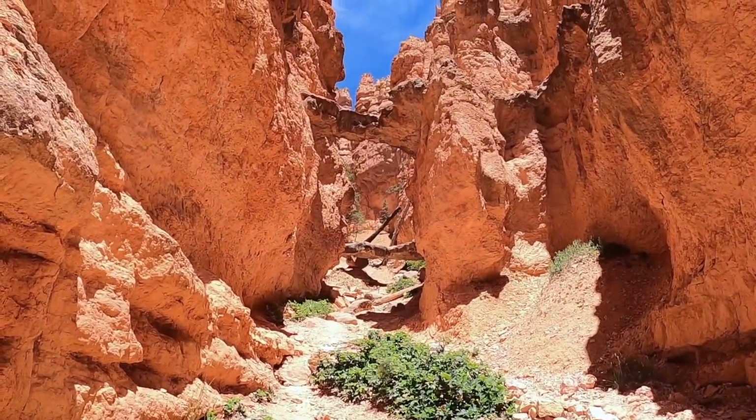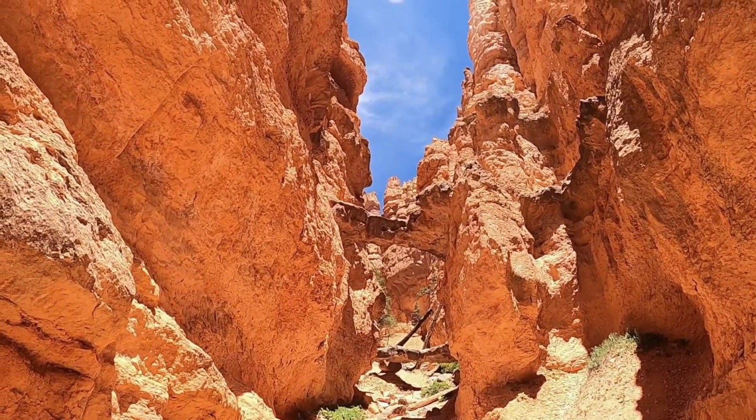Alright, check out these cool bridges just right in the rock. That's really cool. This is awesome.